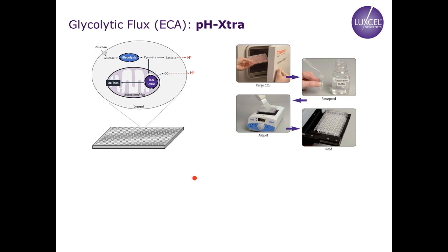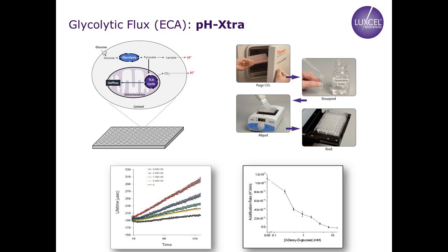Now the type of data that you generate looks a little like this. So here we've got a high concentration of cells causing rapid signal change, which indicates rapid pH change, which indicates rapid acidification. And as we said, in an open system, that is typically due to the production of lactate. As we drop the cell concentration, as you would expect, the rate of acidification falls. So that's just showing how the number of cells in the well affects the rate of acidification.